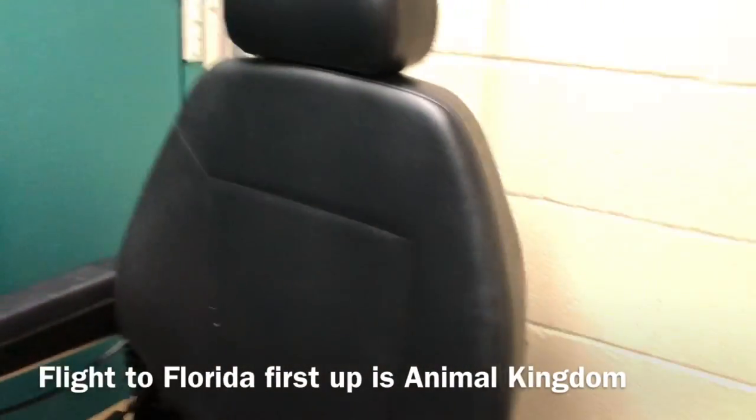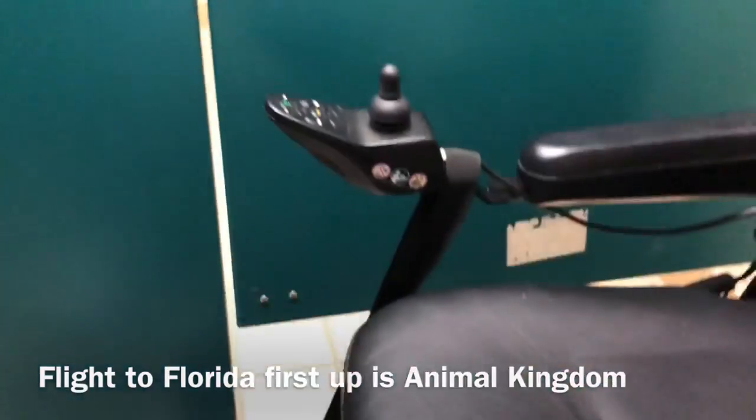Very, very tight in here. Latrobe Airport.